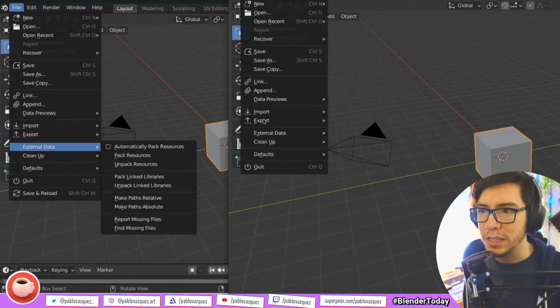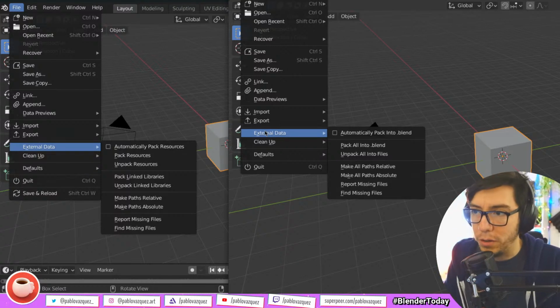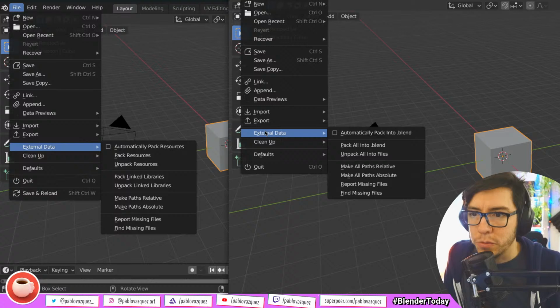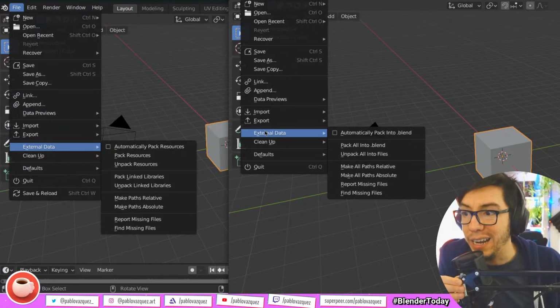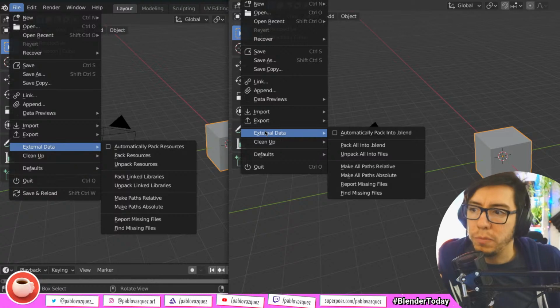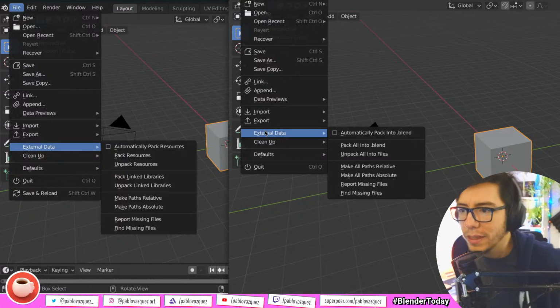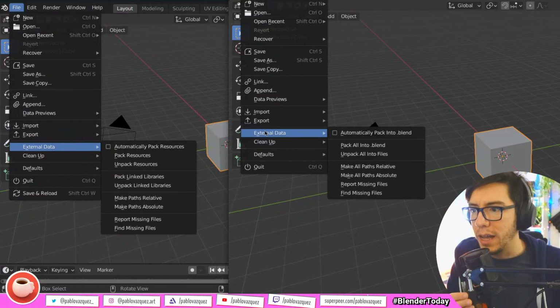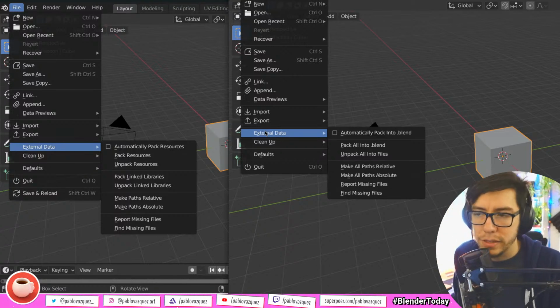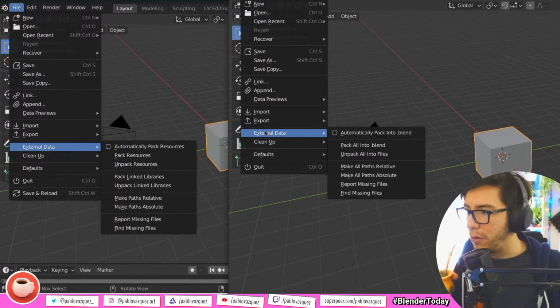What are the other changes? The other is Pack Resources instead of Pack All, because we're always talking about all, so the word all doesn't need to be there. Linked libraries also have Pack Linked Libraries, which is a new option, separate from the resources. So now you can pack resources or pack the linked libraries separately, which is why it also made sense. And there are some new separators there, and the word all was removed from paths because it's a menu in the File menu, so you understand that it's for all.